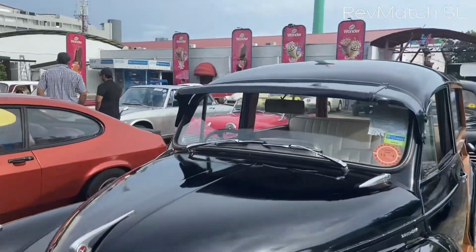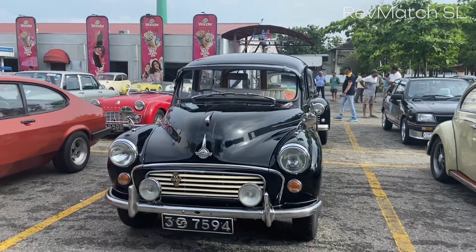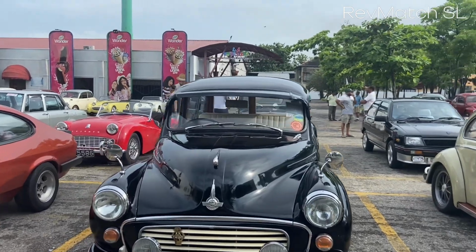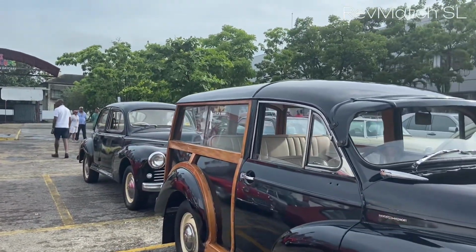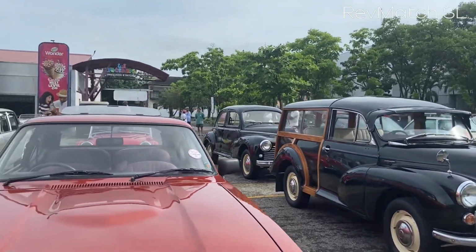We've got a great lineup. Yep, we've got a lot of stuff to cover. So this is a Morris Minor Traveller, known for its wood-framed rear quarters, so to speak. Wow, that's quite interesting. What have we got here, Ashrak? It's a Ford. This would also be a nice Ford.